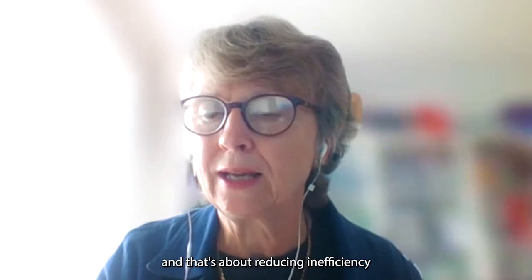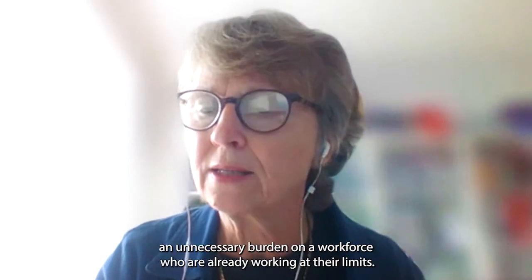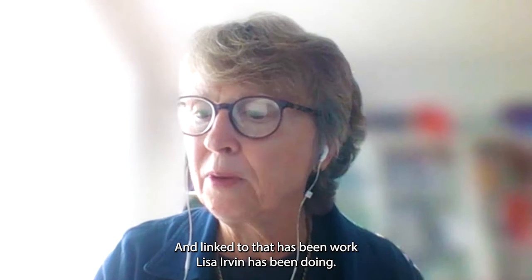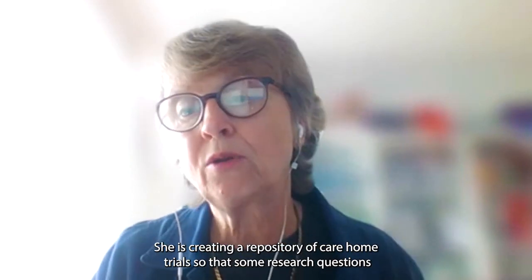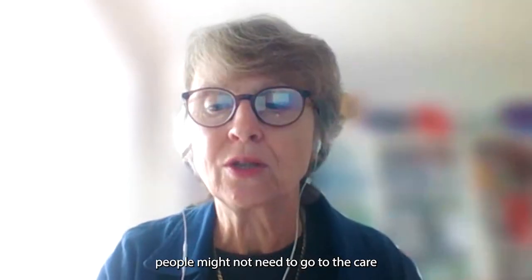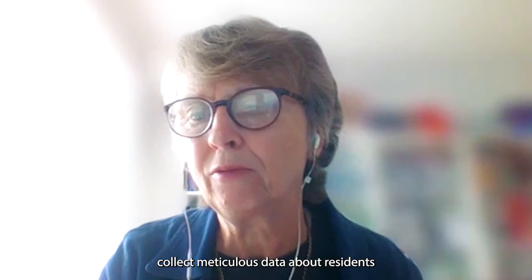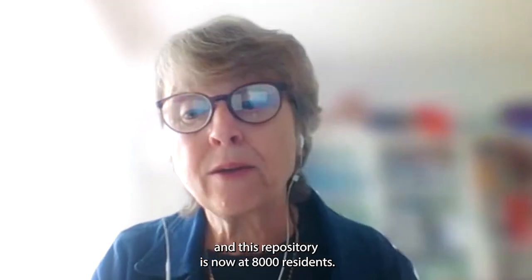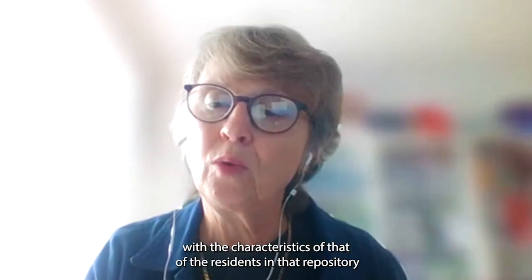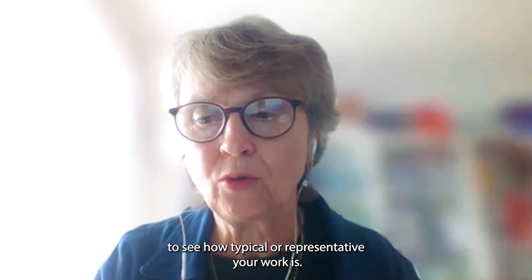So that's about reducing inefficiency in this really important area of work, and also not being an unnecessary burden on a workforce who are already working at their limits. And linked to that has been work that Lisa Irvin has been doing, where she is creating a repository of care home trials so that for some research questions people might not need to go to the care home, they could do secondary data analysis, because trials collect meticulous data about residents, and this repository is now at 8,000 residents. So you can ask questions of that data, or you can compare your study with the characteristics of the residents in that repository, to see how typical or representative your work is.